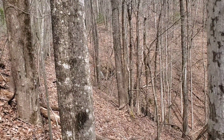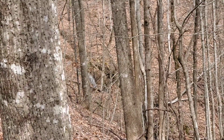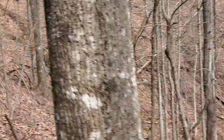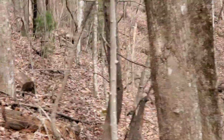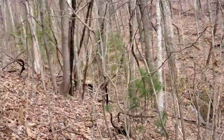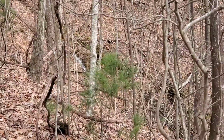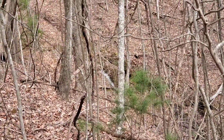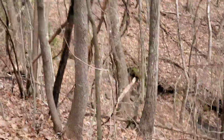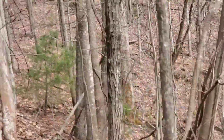Waterfall number 2. Sorry, can't get a very good look at it. Zoom in a little bit. There you go though. Don't know if it'll look any better as I get up a little bit higher here. It's probably about as good as it's going to get. Anyway, just a little stream-fed waterfall.